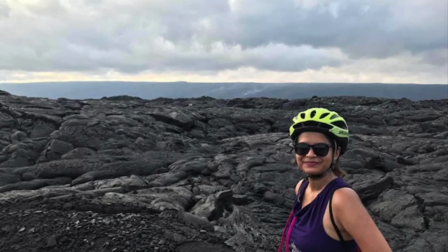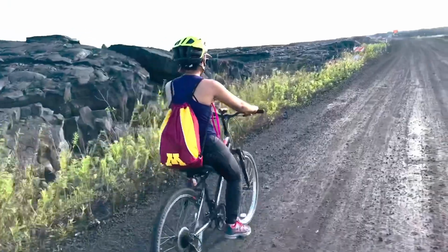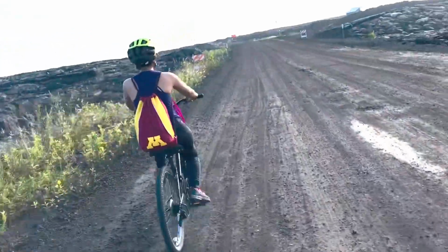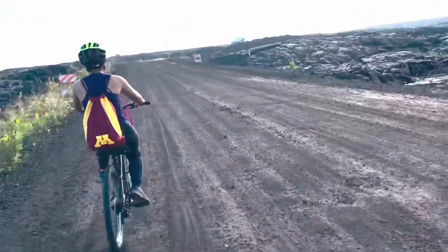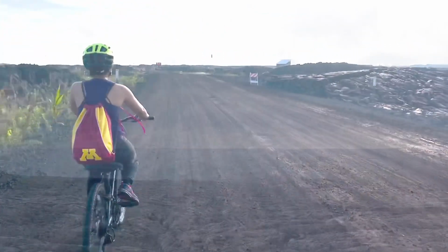As I'm getting close to the lava viewing area, I could already see dry lava on both sides of the road, so I stopped to take pictures. The weather is pretty constant over here, and it's pretty hot and dry, so I'm glad that we brought plenty of water, which is about 2 to 3 liters per person.